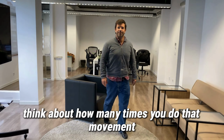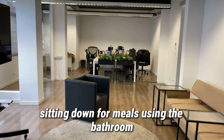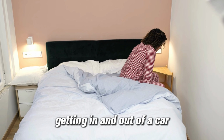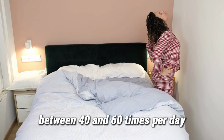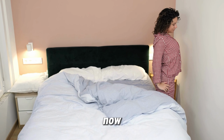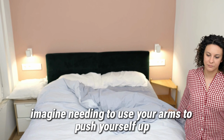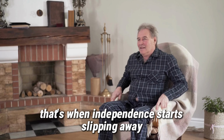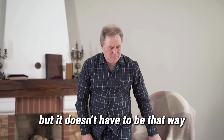Think about how many times you do that movement every day. Getting out of bed, sitting down for meals, using the bathroom, getting in and out of a car. Studies suggest the average person stands up and sits down between 40 and 60 times per day. Now, imagine if each one of those movements became difficult. Imagine needing to use your arms to push yourself up every single time. That's when independence starts slipping away. But it doesn't have to be that way.